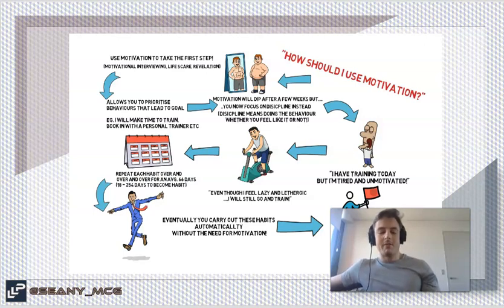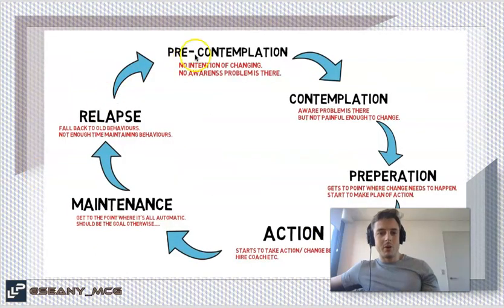This is why if you have a relative or friend that you know needs to lose weight, simply telling them, "Oh, you need to lose weight" doesn't do anything. You actually need to ask them questions to move them along. If someone's in pre-contemplation, they've no intention of changing because they're not aware a problem exists. If you can start to ask them questions and slowly lead them to the point where this is becoming a problem, maybe they might move along to where they're contemplating it. Okay, and then when that becomes painful enough, they will move along the line.